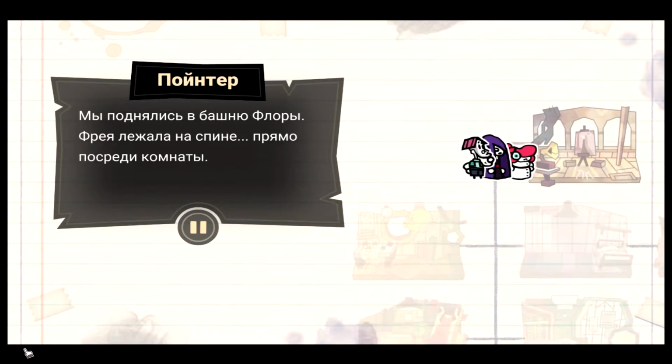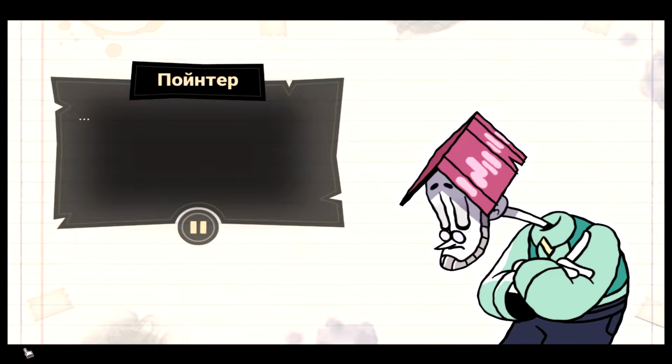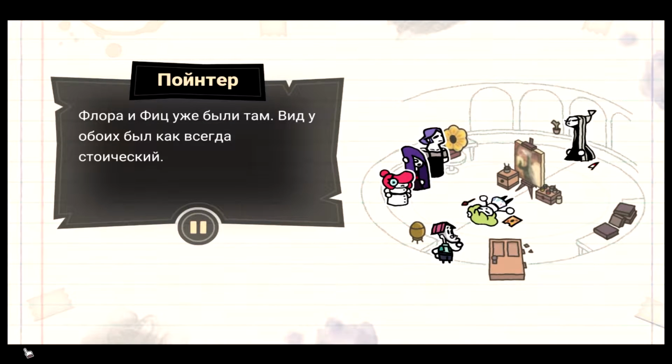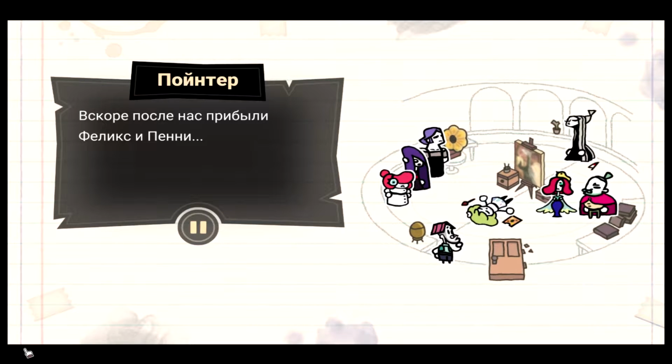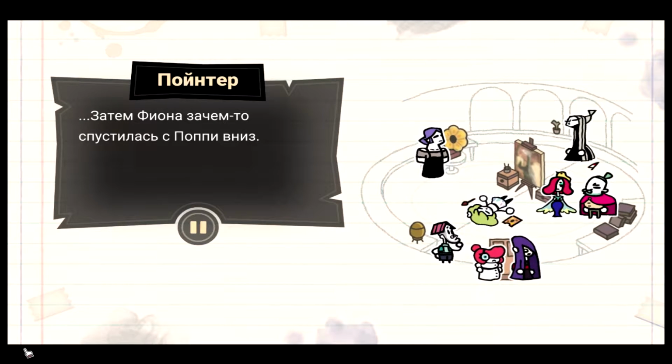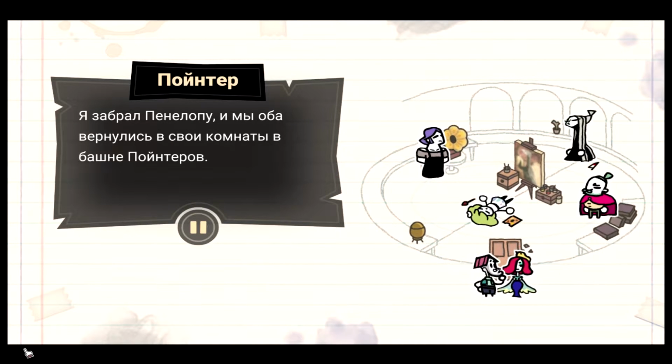We went up to Flora's tower. Freya was laying on her back, right in the middle of the room. Flora and Fitz were already there. They both looked stoic as ever. Felix and Penny arrived shortly after we did, and then Fiona went downstairs with Poppy for some reason. I quickly decided that I should leave also. I took Penelope with me, and we both went back to our rooms in Pointer Tower.